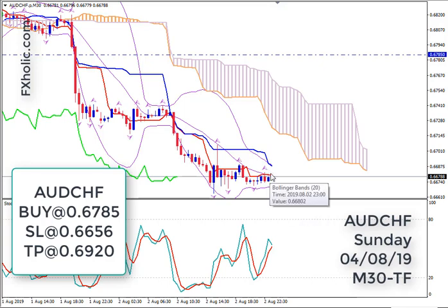Tenkan-sen, the red line of Ichimoku, Kijun-sen, the blue line, and Chikou-span, the green line, all three above the Kumo in proper bullish order, with Tenkan-sen and Chikou-span sloping upwards, and the leading Kumo being bullish, not bearish as it is right now, with both edges sloping upwards. And stochastics confirming this move.